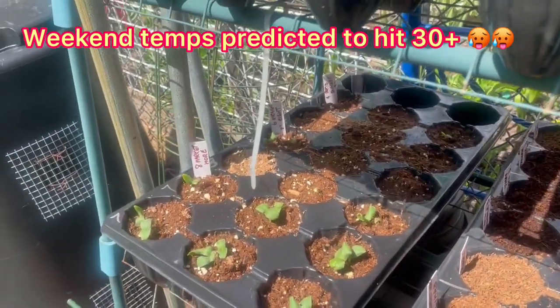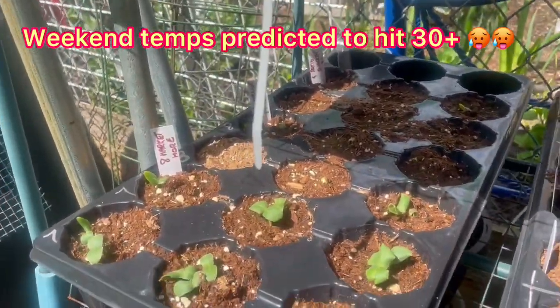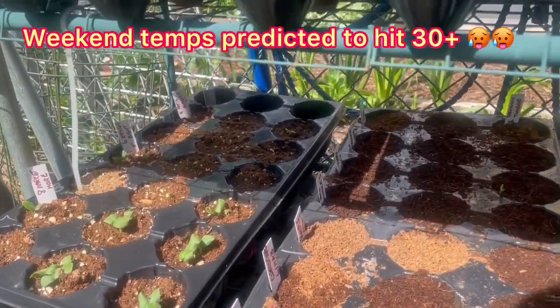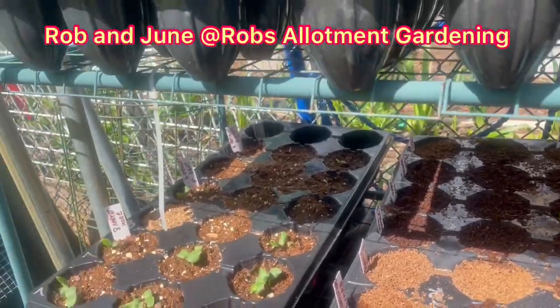Cucumbers. It's embarrassing to say those are my cucumbers since I've seen everybody else's. I mean, Rob at Rob's Allotment is harvesting cucumbers, for crying out loud.